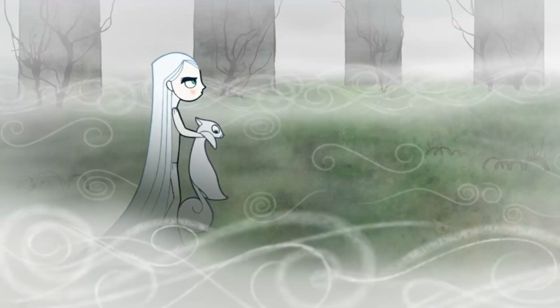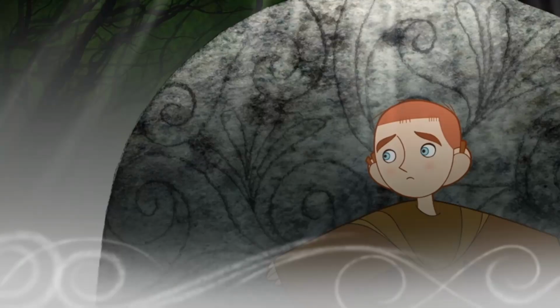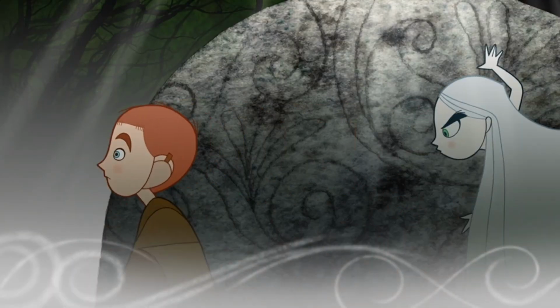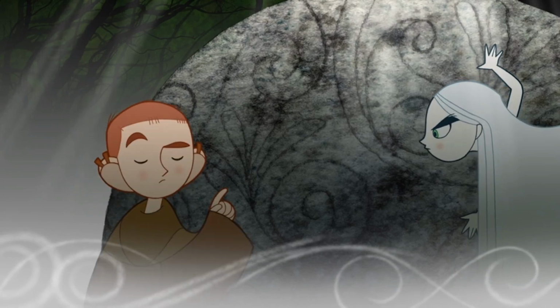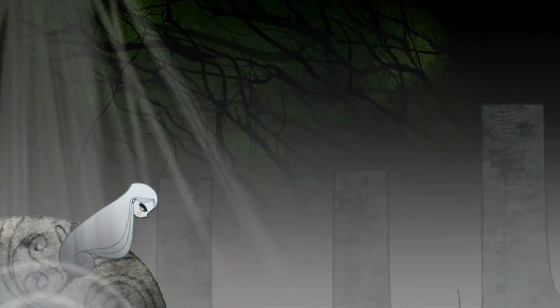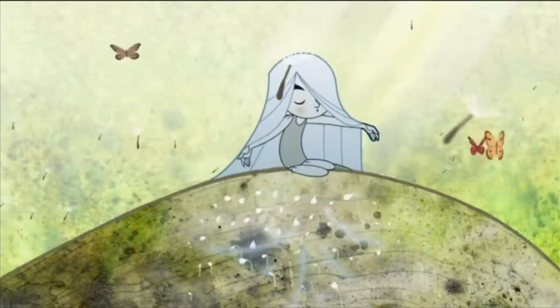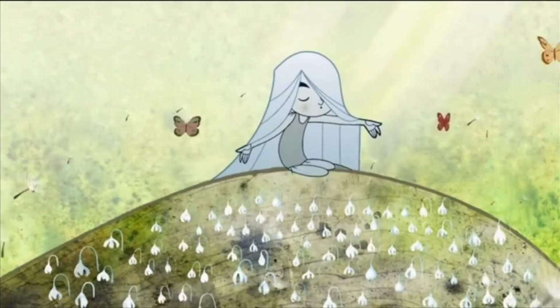The film explores the vast dimensions of nature, highlighting the symbiotic relationship between mortal beings and the divine forces that move just out of sight. The Secret of Kells is about the creative impulse, the desire to express the beauty and complexity of the world through art.